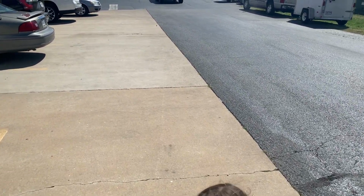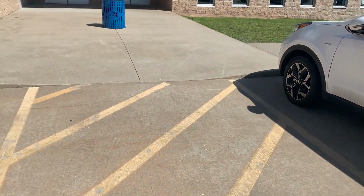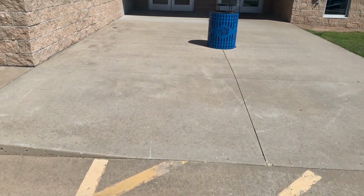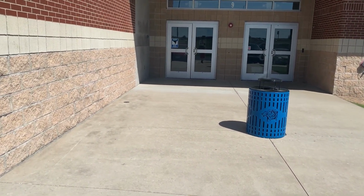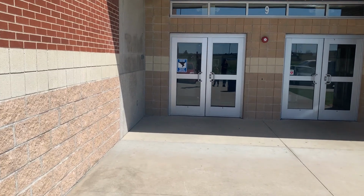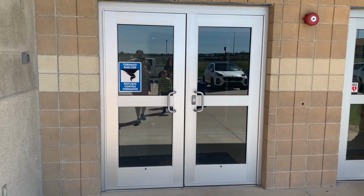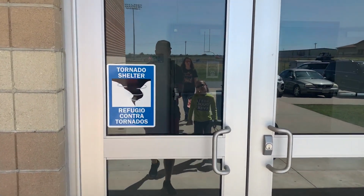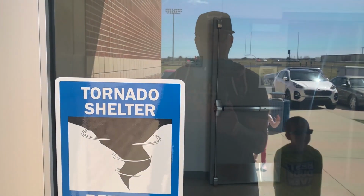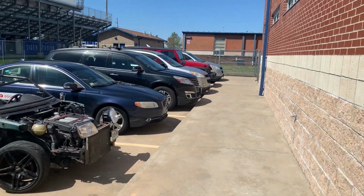Get over here, you guys, there's cars coming. Here we go. Right there, there's a sign. You're looking for a sign, but here's a sign for tornado shelter. Waiting for the egg hunt.